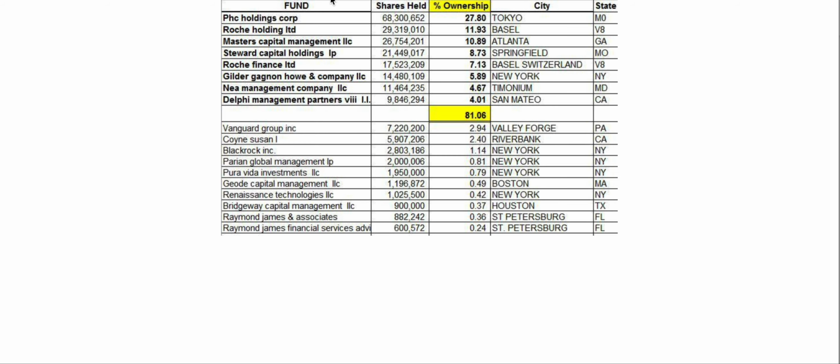And another thing I wanted to point out was the shares held. PHC Holdings Corp owns about 68 million shares, which is 27.8% of the ownership. But I also like to see that companies like Vanguard, BlackRock, Pura Vida Investments have some shares of Senseonics, you guys. Obviously, they have shares everywhere, but it is something good to see. I don't like to put too much weight into it, but I do like when I see companies like that have investments in companies that I like as well.